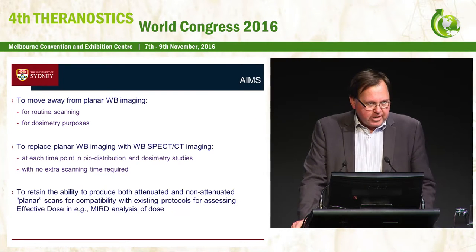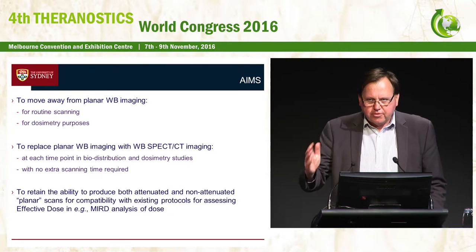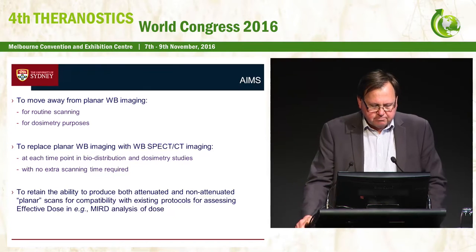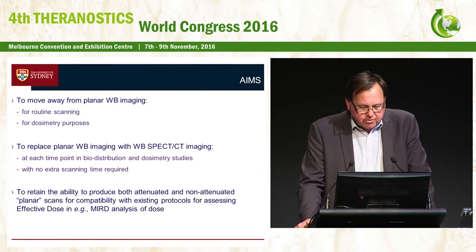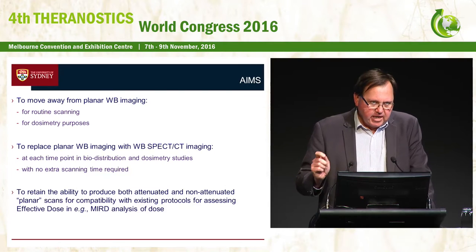So we want to move away from planar imaging altogether for routine scanning, as I mentioned, for the bone scan, but also for all this dosimetry work. Much better if we could have whole body SPECT CT. We want to replace that planar imaging with whole body SPECT CT at each time point to derive the biodistribution for the dosimetry, and with the proviso that it's not going to take any extra scanning time than we spend at the moment.